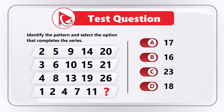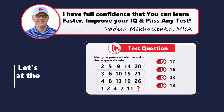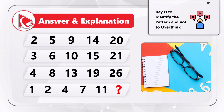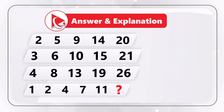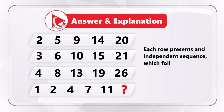Are you ready? Because I already found my solution, so I'm moving forward to share with you my version of the answer. And obviously, if you have a better way to solve it, please make sure to post in comments. The key to solving these types of challenges is to identify the pattern and not to overthink it. If we look at the series of numbers, we have 4 independent rows, and each row represents an independent sequence which follows the same pattern.